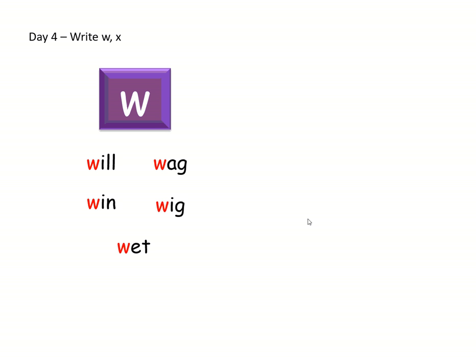Wet. Okay, so the second letter is this. The X, X. And that goes at the end of these words. So the first word is mix. M-I-X. Mix. So have a go at writing that, and when you're ready, here it is. M-I-X, mix. Next word is fox.